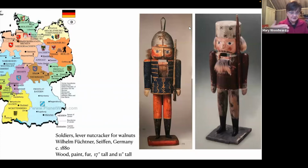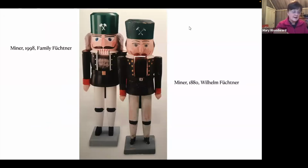Now, the next step after these authority figures was to produce figures that recognized and honored local professions like miners, firemen, chimney sweeps, foresters. So I offer you this pair of miners from the Fuchtner family. On the right, the older one from about 1880, and more than 100 years younger, more recently made. The family is still creating them, and that's their modern version of the one from the 1880s. They're made now in lots of places. They're charming. They don't actually crack nuts, but who cares? We love them anyway. They're colorful and sweet.